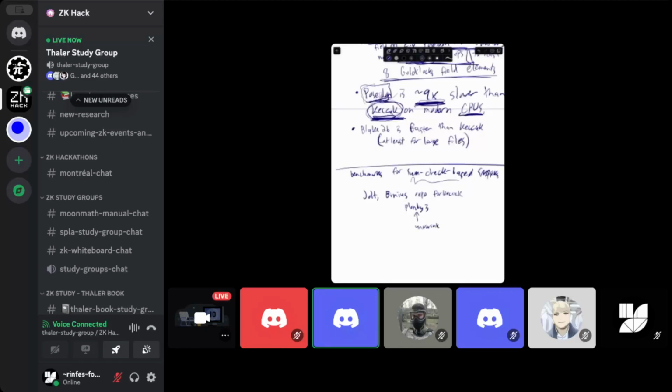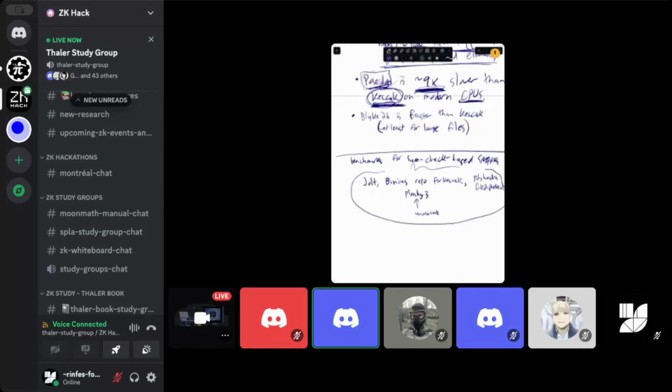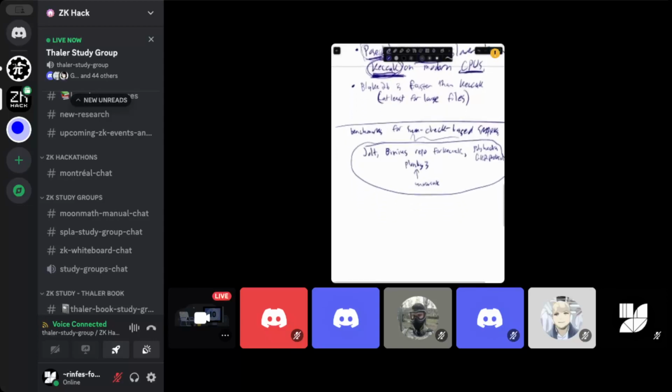This is based on STARKs and FRI. Binius is based on Sumcheck and the Binius commitment scheme. And then you have Polyhedra, which is fully based on the GKR protocol. They also have some benchmarks for Keccak as well. And I think this is basically all of your Sumcheck-based benchmarks today. I'm sure there are more, but these are maybe three of the more prominent ones.